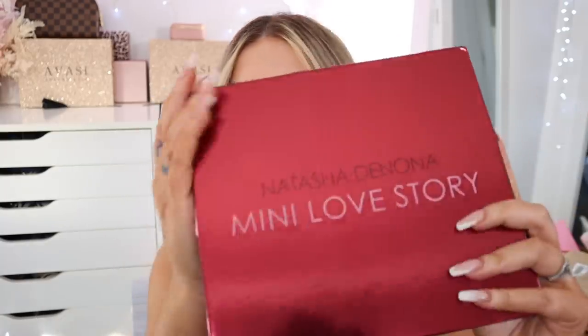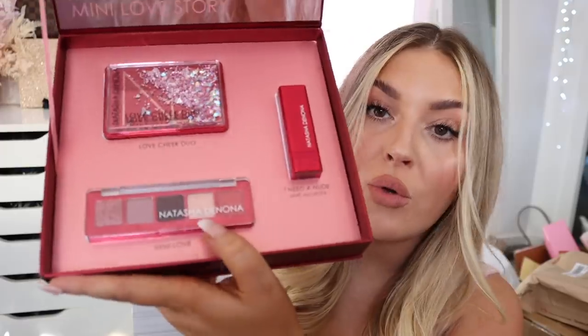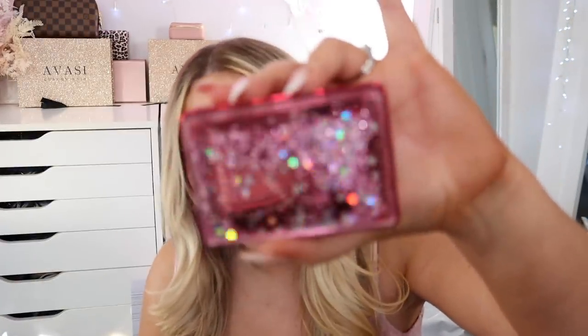The next package is from Natasha Denona, Mini Love Story. I just love Natasha Denona's color stories, just the colors she puts together in palettes. So here's the graphic, it's stunning. And then here's the mini little eyeshadow palette, which is so gorgeous. You also get a love cheek duo and a lipstick. This is so beautiful. Cream blush and a highlighter, look at this. That is calling my name. Oh my gosh, I love the look of that. And the packaging is enough just to want it as well. Look how cool that is.